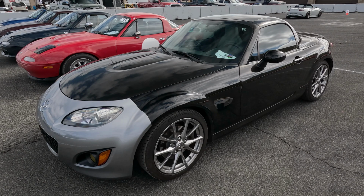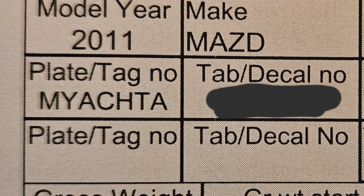Of course my own Miata kind of falls in this category. Even though it wasn't wearing the custom plate, I haven't received it yet, but it has been approved. And just to show you that it does actually have a custom plate, this is my current registration. MYACHTA is my plate, Miata. And I haven't received the plate yet because everything's backlogged here in Washington. But I actually use this registration right now.